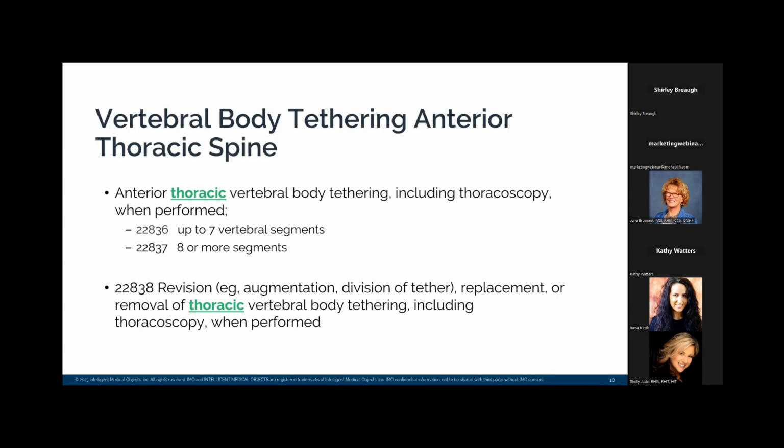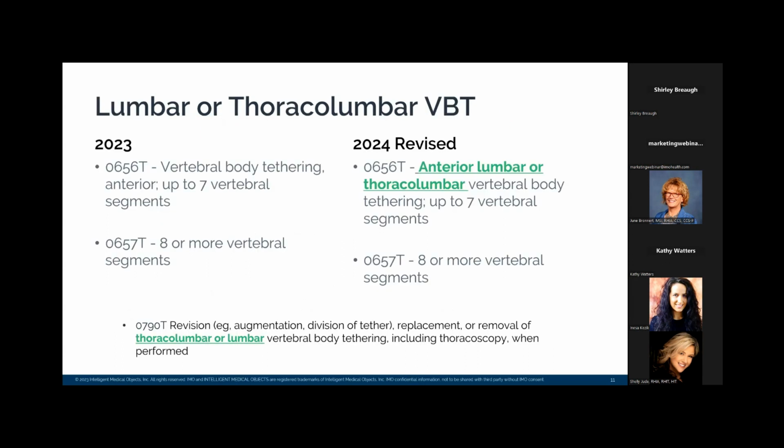The remaining Category 3 codes were revised as we will see on the next slide. Revision to code descriptor 0656T clarifies these codes represent the anterior lumbar or thoracolumbar region tethering. Note the codes follow the same pattern as the anterior thoracic codes in that one must know the number of vertebral segments to report the initial placement, and a code is available for a revision procedure. Next, let's turn our attention to arthrodesis of the sacroiliac joint.